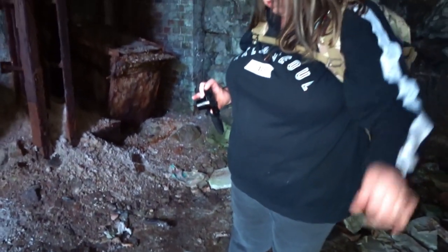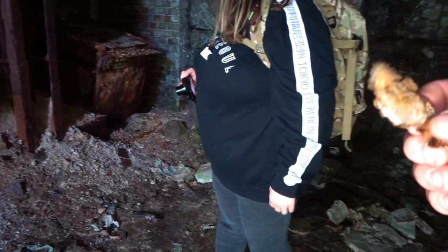I don't know where that's from, but that looks old. Yeah, it's a can, isn't it? Oh, is it? Yeah, it's the bottom of a Coke can or something. It takes 50 years for a Coke can to go back to ground.